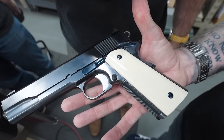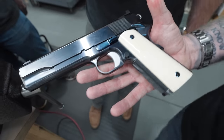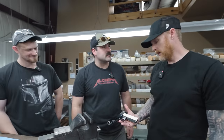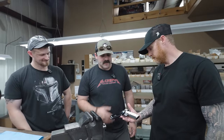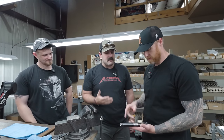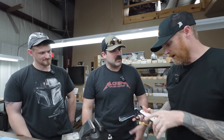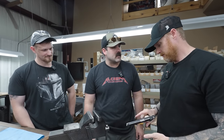So, real gangster stuff. I mean, no one liked mammoths anyway. If people liked mammoths, they'd still be around. That's exactly what I'm saying. This is one of those things that immediately raises your testosterone when you get it in your hand. It makes you feel like a better person. You are better having owned a 1911.